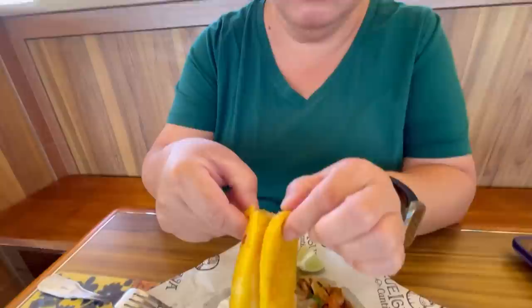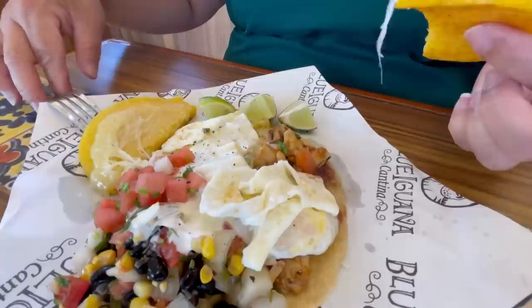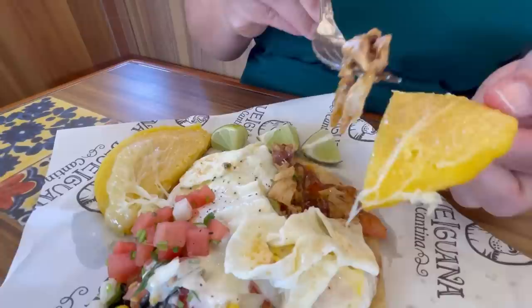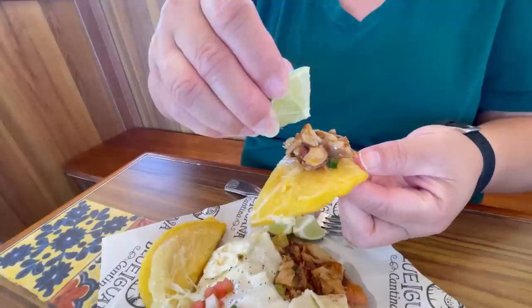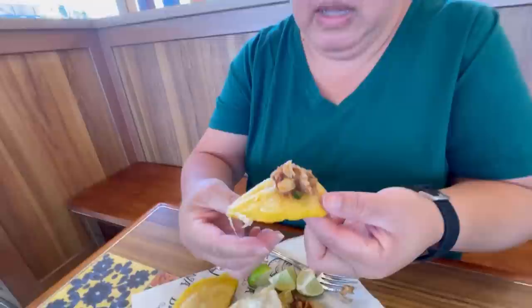And then I got huevos rancheros, with two eggs over easy. I'm going to get a little bit of that meat from the huevos rancheros. Chicken. What is that? Chicken. Hit it up with a little bit of lime. All the eggs are made to order here. The arepas already come with the cheese and all of the salsas. I have a corn and black bean salsa, and I also have a watermelon salsa. They're all on the side. So we're going to try this.